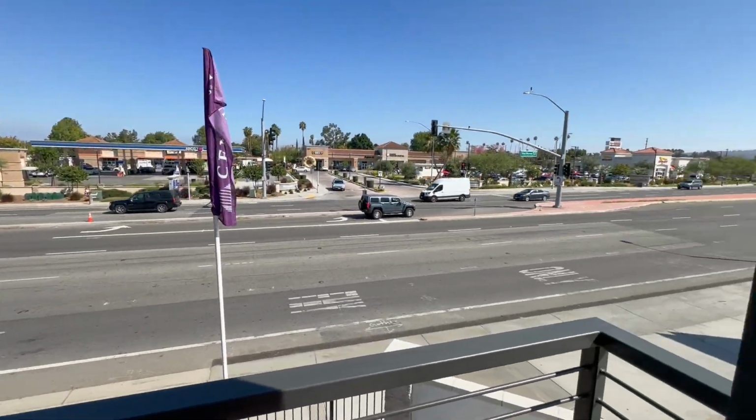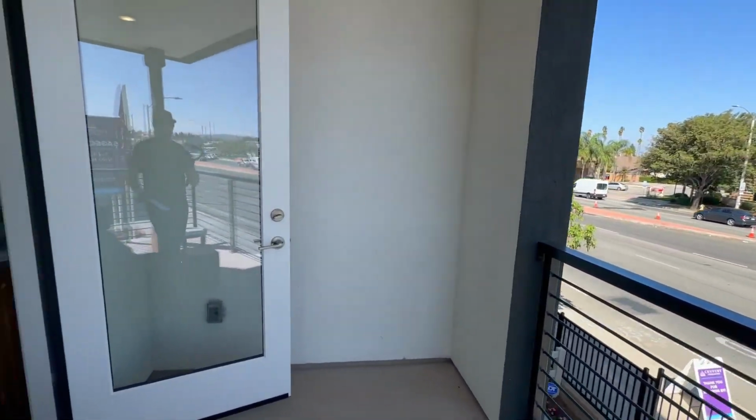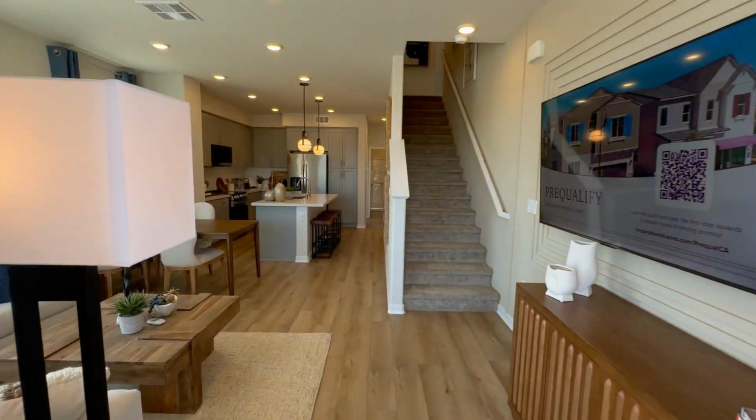So like I was saying, you got shopping across the street, and not all of these are going to be on the main road, obviously. I know it's kind of a deterrent for some folks.